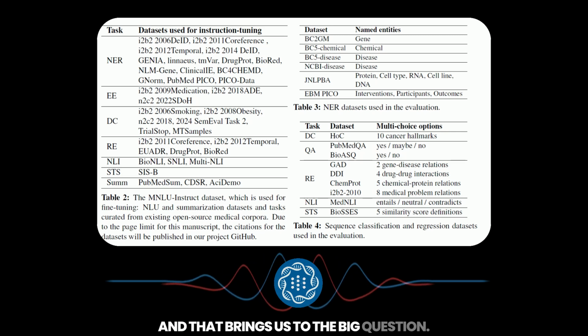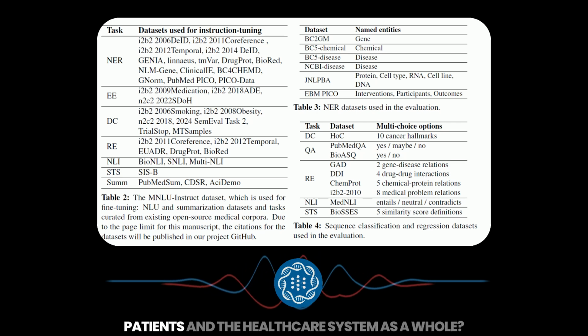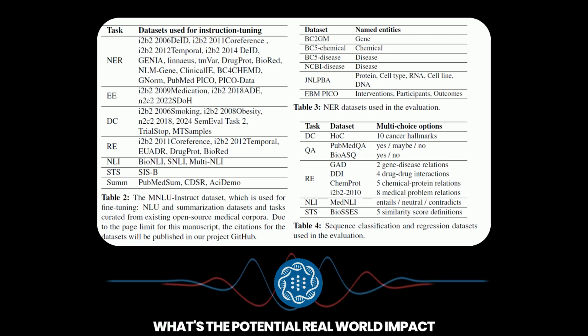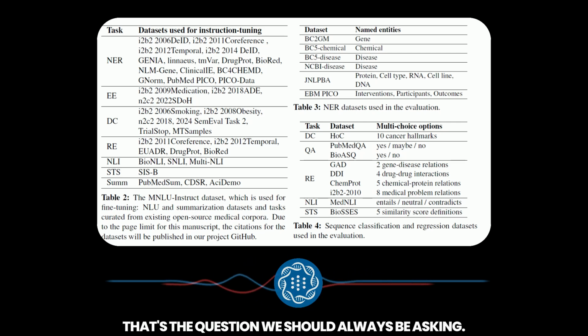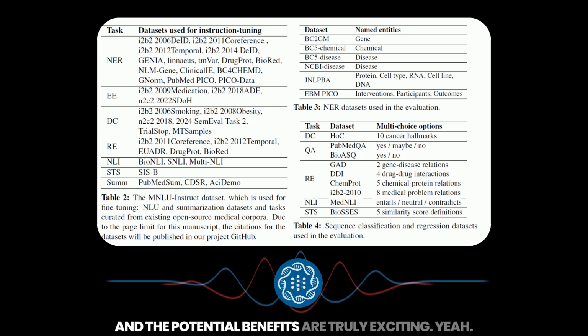And that brings us to the big question. How might these developments in medical AI impact patients and the healthcare system as a whole? What's the potential real-world impact of all this cutting-edge technology? That's the question we should always be asking. How will this technology actually make a difference in people's lives? And the potential benefits are truly exciting.